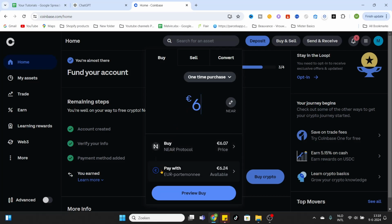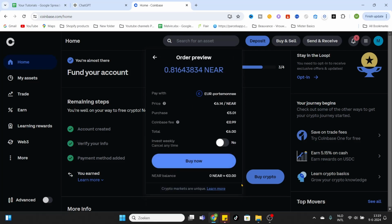And after that, you can select the wallet you would like to use to pay with. For me, it's my Euro wallet because I live in Europe. But if you are using other currencies or living in another country or region, then select the wallet you would like to use. After you have done that, click on Preview Buy, and it will show some information about the purchase you are going to make.